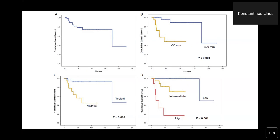Another paper looked a little bit different in terms of the histology and found that if the tumor is large, more than 3 centimeters, then the 5-year survival rate dropped significantly. Histologically, does it look typical? And we will see what we mean by typical or atypical. They developed a scoring system that puts the patients in 3 categories, a proposed 3-tiered risk model using tumor size and histologic features to categorize the patient into low, intermediate, and high-risk groups, where the 5-year survival was 100% in the low risk, 81.8% in the intermediate category, and dropping significantly to 16.9% in the high risk, right? So that's important.